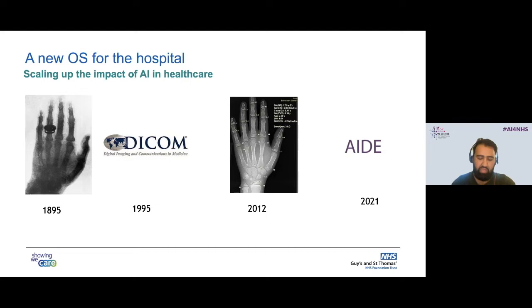This is where our work with the AI deployment engine as part of the London AI Centre is really trying to do for AI what DICOM did for the X-ray.